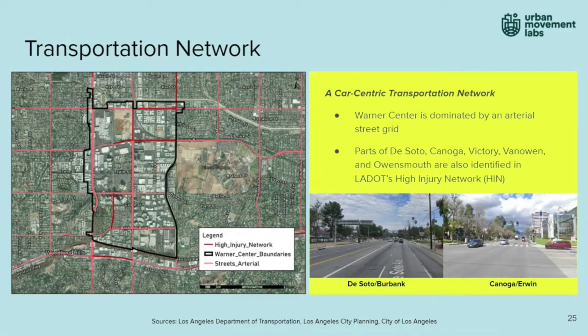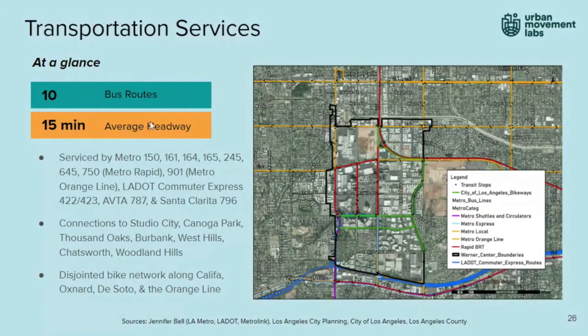So despite this, I would say Warner Center is actually really well served by bus. There are 10 bus routes that are at an average 15-minute headway. These bus routes can take you all over the city and county, some places nearby like Canoga Park or Thousand Oaks, some places further away like even downtown, or they have a bus called the Beach Bus, which takes you to Malibu or the Expo Line Station in Santa Monica.